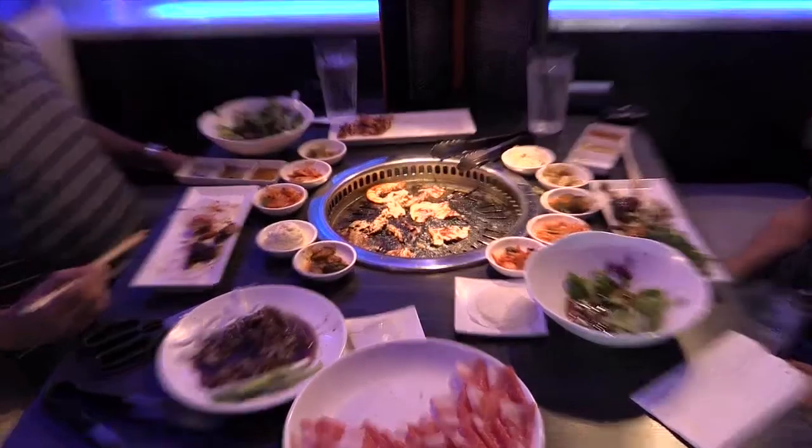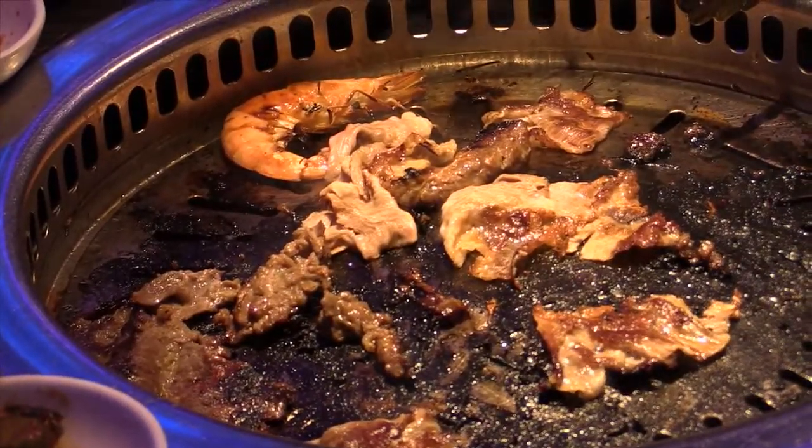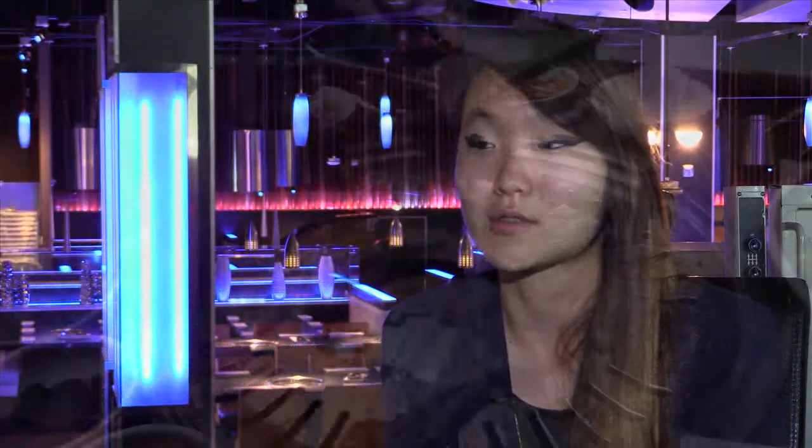Like high quality. And what's special about our grills actually is that if you see the smaller grills, which are the ones with the smaller lights overhead without the hoods, the smoke goes to the side of it so that it doesn't ever get in your face. It doesn't make you smell as much as other Korean barbecues.